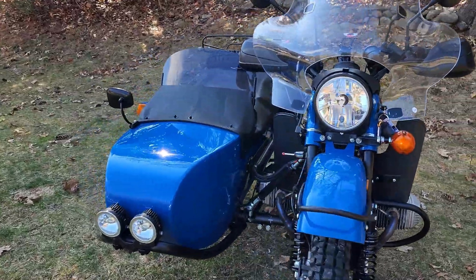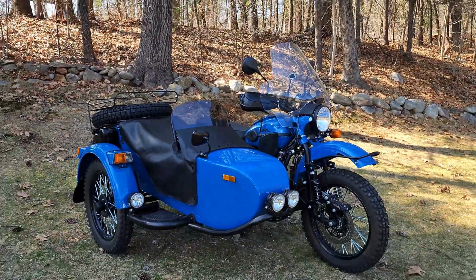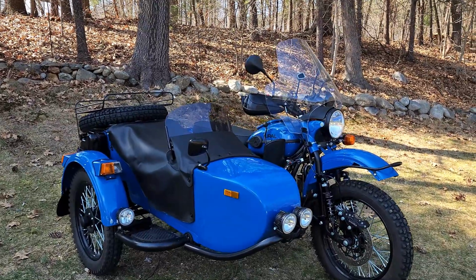So this has been Ian reporting from our Boxborough location. I've had the bike just pulled in a nice little grassy area with the woods behind. I think it's very fitting for a bike like this.